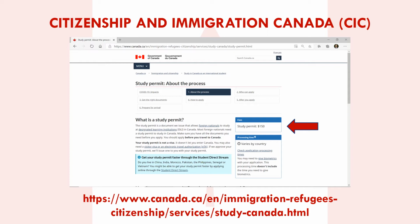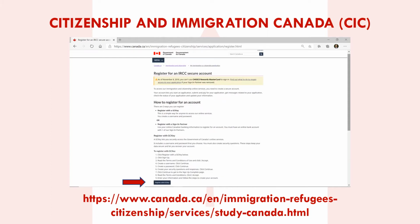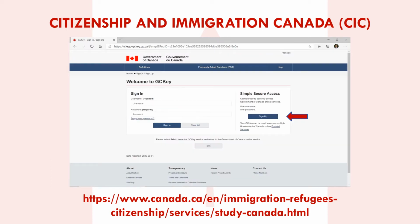This will take you to a page where it is noted that you have to pay a fee. The cost is $150 Canadian, so you should have a credit card or debit card available. You should then proceed to Don't Have an Account, Register. This will take you to a page where you can register for an IRCC secure account. Select Register with GC key, that's Government of Canada key. This will take you to a page where you can sign up for that Government of Canada key.